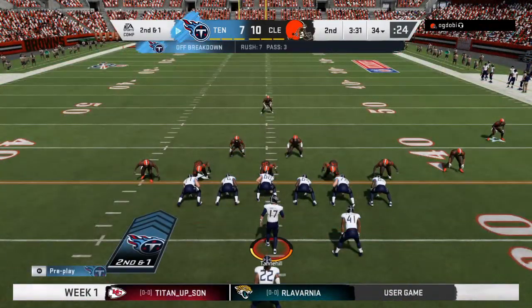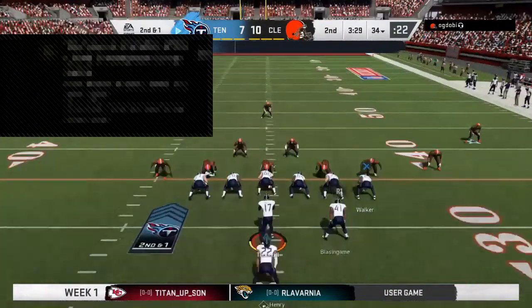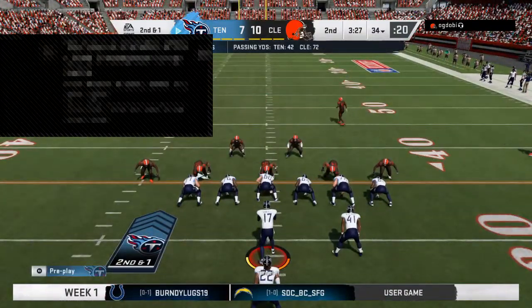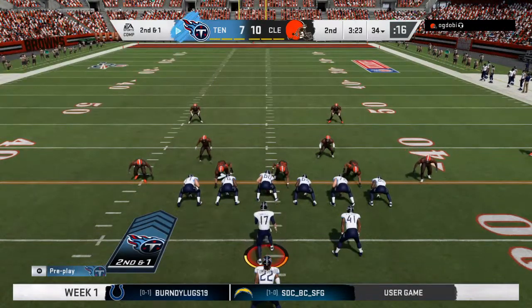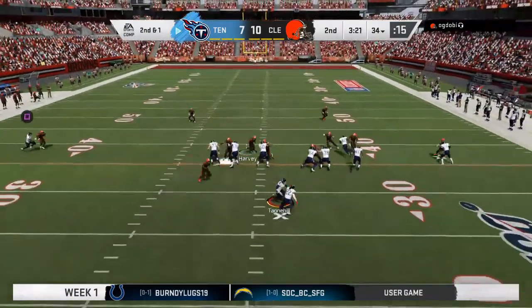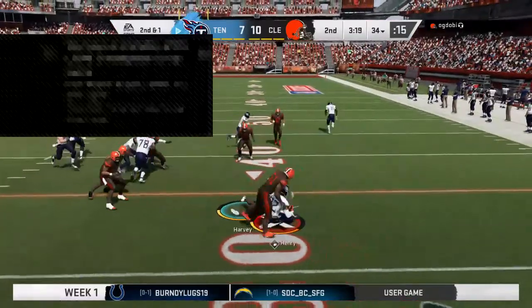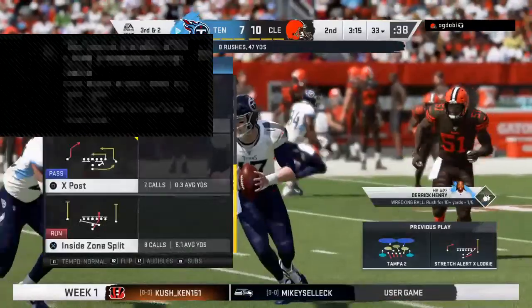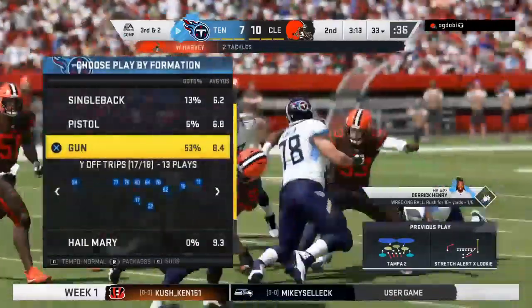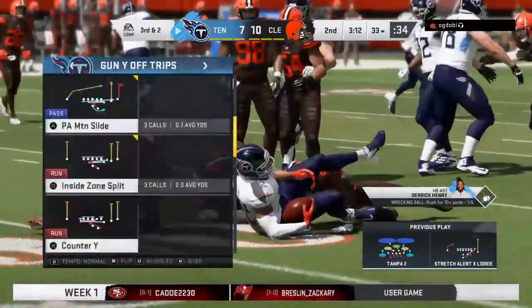That leaves them with 2nd and a yard. They'll try the right side with Henry. And he went nowhere. Well, he went backwards, back to the 33. That'll be a loss of a yard, and it leads to a 3rd down.